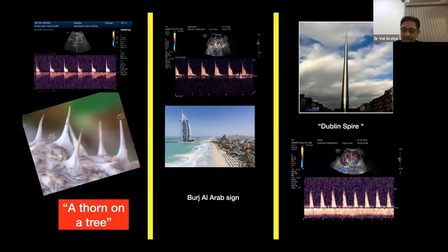These are the three signs I really want to stress, in the setting of rejection. If you look at the ultrasound, it will be exactly similar to the picture I'm showing. These are all named by me; you won't see them anywhere else. At the end of the talk, if you would like to memorize them and keep them in your mind, I'm very happy about it. This is my understanding, and take it if your mind accepts it.